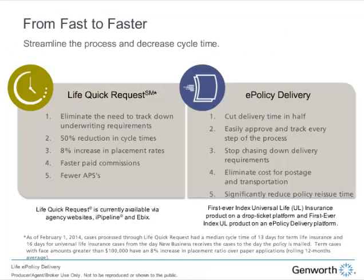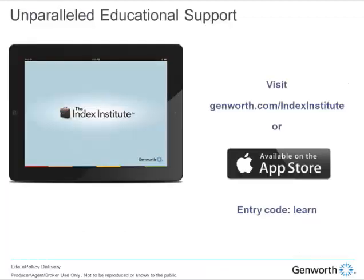Genworth is the first carrier to have an Index Universal Life Insurance product on a drop ticket platform and on ePolicy delivery. The research brought to life a clear need in the industry: education. The Index Institute will help you boost your knowledge about Index UL products so you can sell them with confidence.